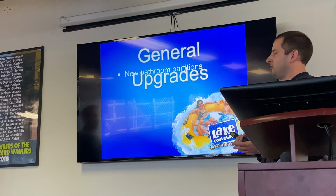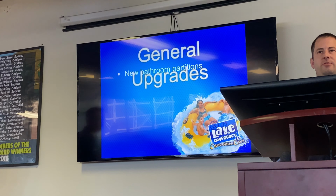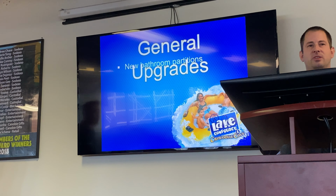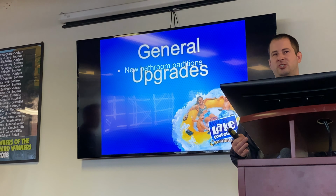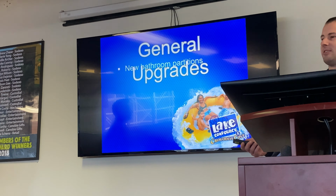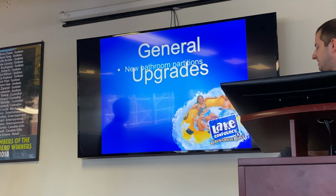We're getting new bathroom partitions for the 4 major bathrooms. There's a photo that we're going to show soon. Pretty much right now, there's no bathroom partitions. They're investing a lot of money into bathroom upgrades, and that is one thing that we're adding for the park in the 2020 season.